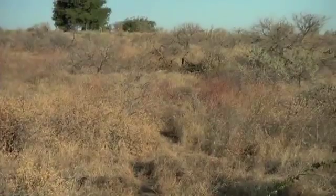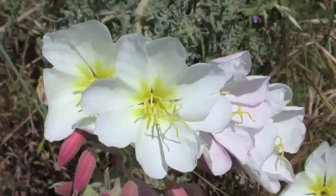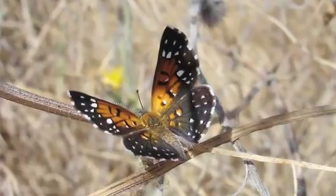We're at the Antioch Dunes National Wildlife Refuge. It was established in 1980 specifically to protect three endangered species: the Contra Costa wallflower, the Antioch Dunes evening primrose, and the Lange's metalmark butterfly.